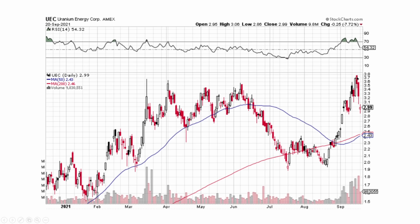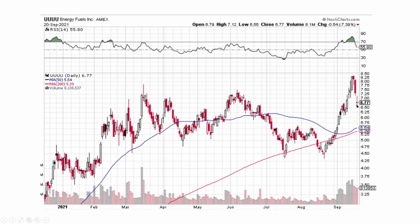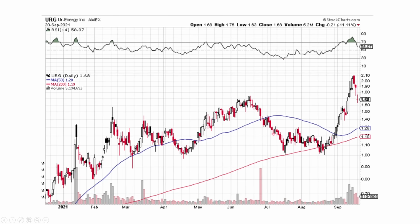UEC, there's your bearish engulfing pattern, came down. Momentum coming back up, but today it sold off. It gapped down. So there's good support down here. Denison Mines, again, the sell-off, they're all kind of just selling off today. We're seeing it over and over. Another big sell-off reversal. It has not reversed to move up yet. We're still waiting for it.